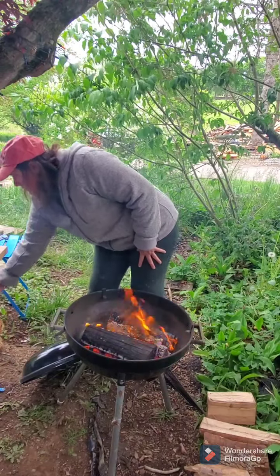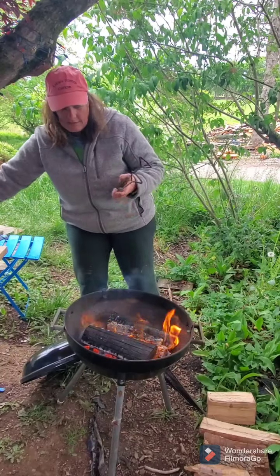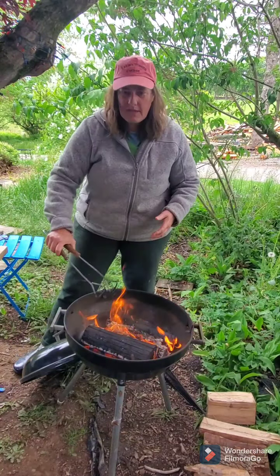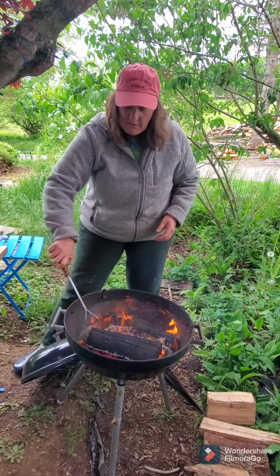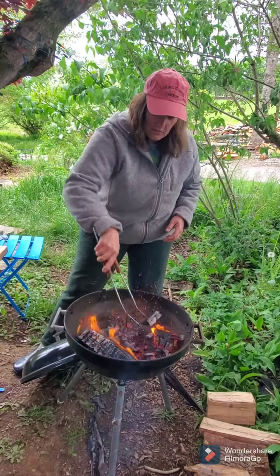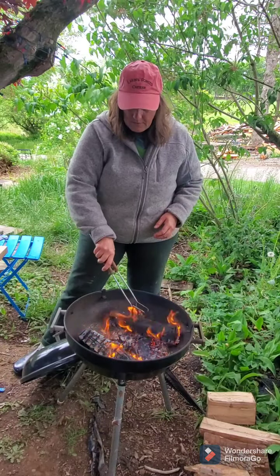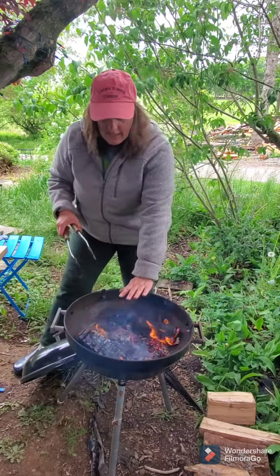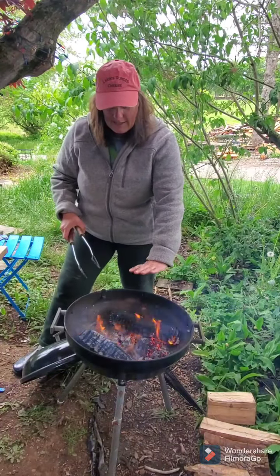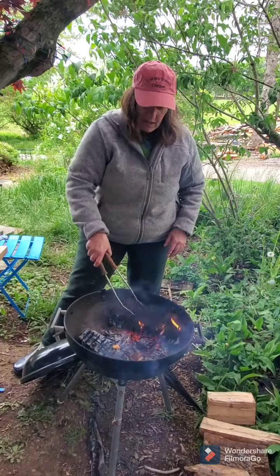It's always a good idea when you are cooking with fire to have a set of tongs or something to be able to move your wood around. Like, I want right now my coals to be pretty much centered in the middle with a little bit of the flame on the outside. And this is pretty hot. I'm probably a good foot off, and that is a nice hot fire.